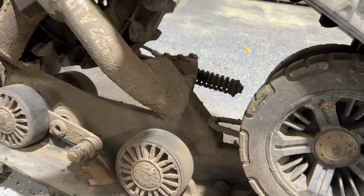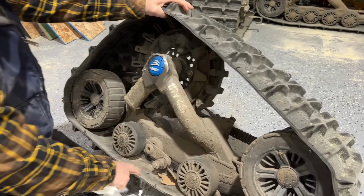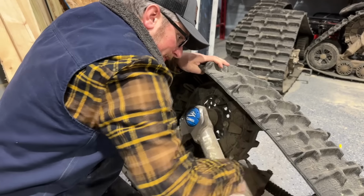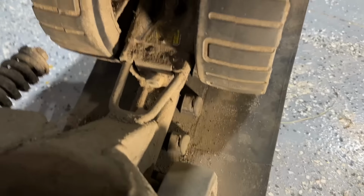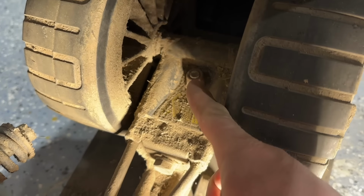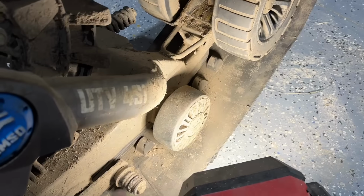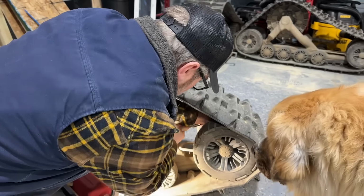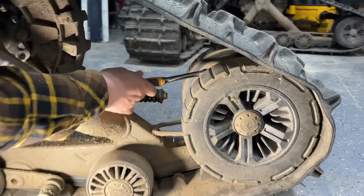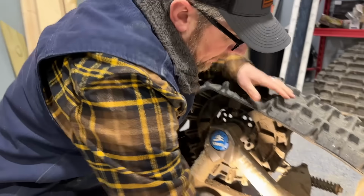All right, I get to the inside in here. This is where we loosen up the tension to make this track looser, and then I'll be able to replace our bogie wheels. So in here, we have a nut we gotta loosen up. That keeps everything tight, so we gotta loosen that up, and then we can take this nut and loosen it up. That'll take the tension off the track, and then we'll be able to work on our bogie wheels. All right, that should be loose enough. And then we need to take this one.